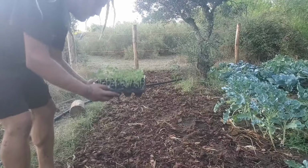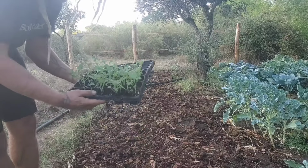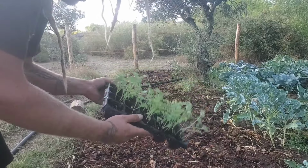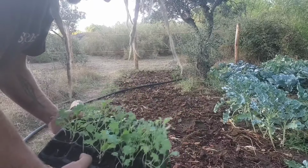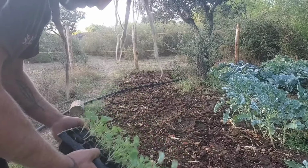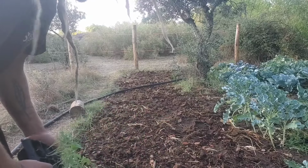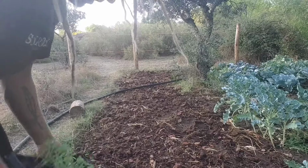So I'm going to plant these out. These nice, healthy looking curly kale plants. Maybe I divide some of them in two, so about 30 to plant out. I think I will just make a long row here.